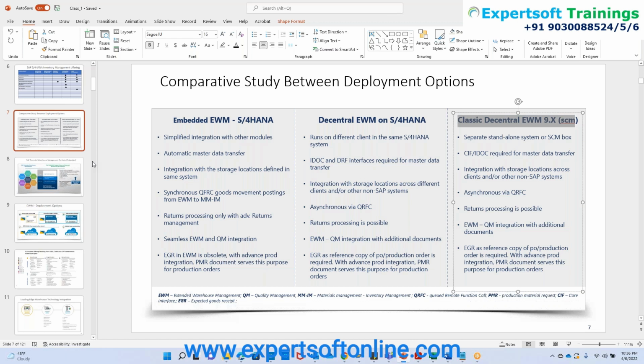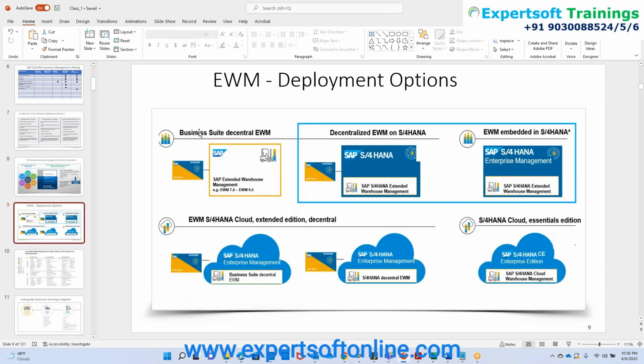Let me add some. Let me get this into the different options: embedded, as we discussed, and decentralized. Again, it's S4; within S4 you can have decentralized. And classic EWM is the best way, I can say, to integrate or connect to your ECC or any legacy EWM.